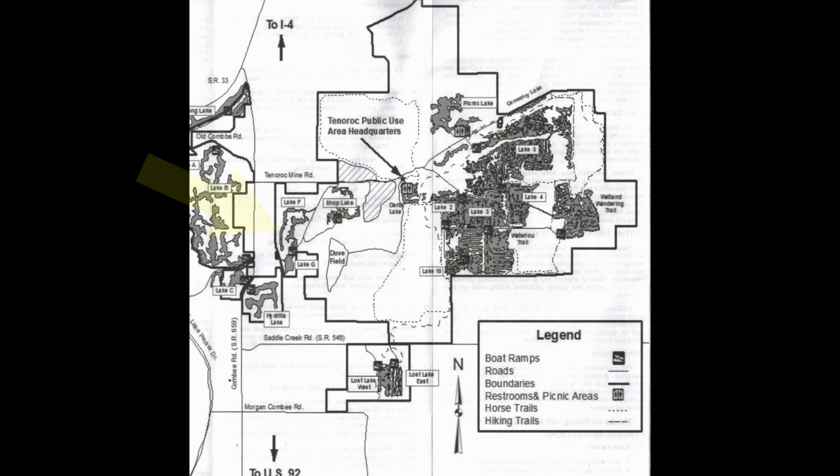The area that we had the most success in today was the back part of the lake. As you can see, there are many lakes to fish. Some lakes are kayak only, and if you have a kayak, you could try any of the other lakes which have ramps. This lake obviously does not have a ramp, you'll see in a moment.